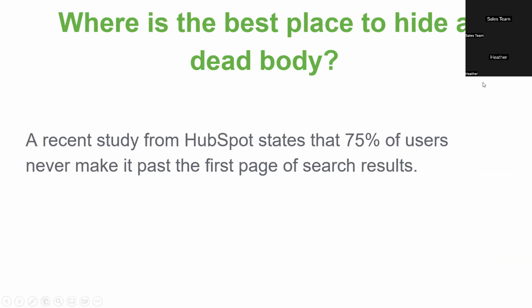One of the things that we always talk about is 75% of users never make it past the first page of search results. So this is an odd little joke in the SEO community, but where's the best place to hide a dead body? It's on the second page of Google. So the big thing to think about is you may rank very well. You may be in the 20th search result, but you want to continue growing.